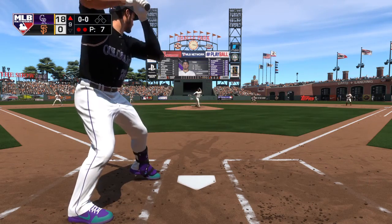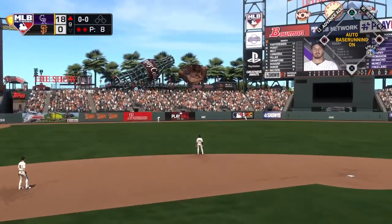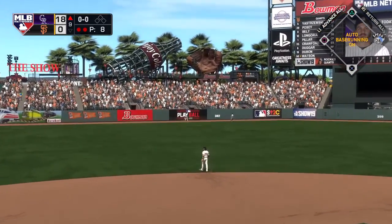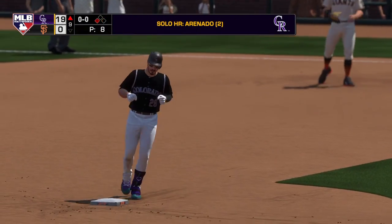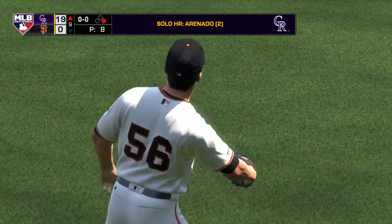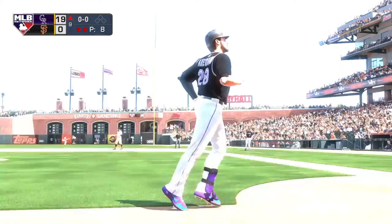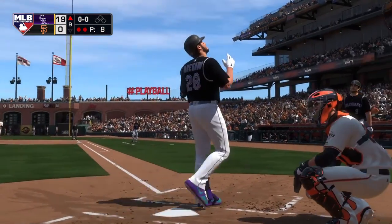First offering on its way. A swing and a drive sent out toward the gap. So a solo shot here to left center field, his 2nd of the game as the blowout continues.